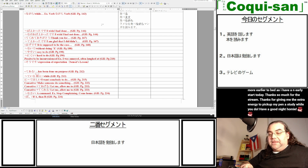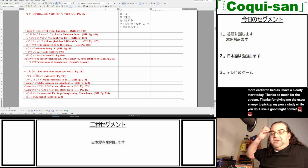And keep in mind, you do have to use the stem, and you gotta make sure to put your comma there, like that. Very important to have that comma because it is a compound sentence. Nagara does formulate a compound sentence. No, you don't need the comma.